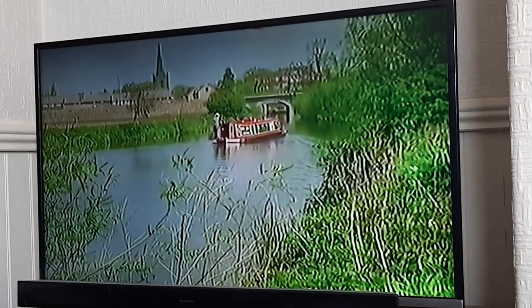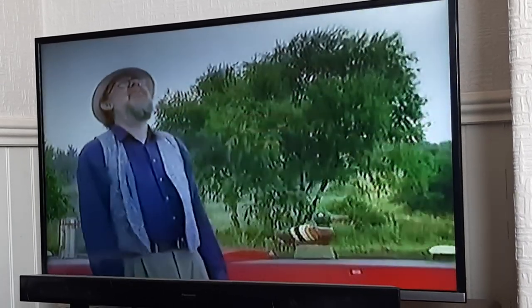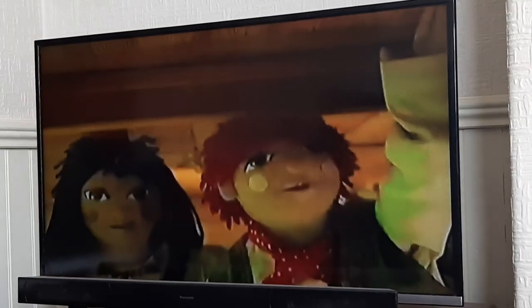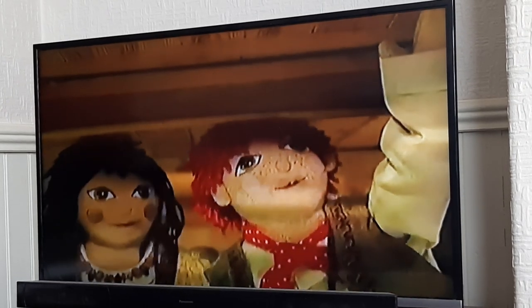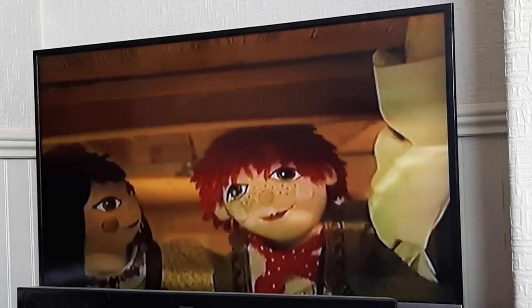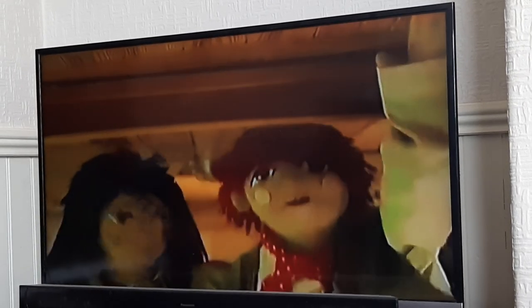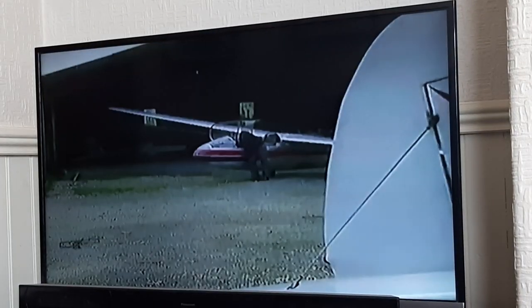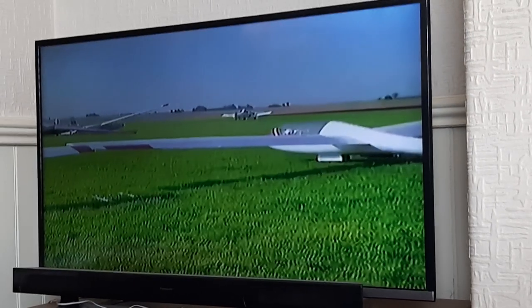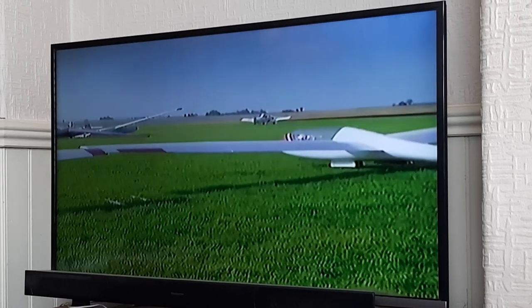Here we are. Oh, look. Soon I'll be flying up there, won't I? This looks like the right place. This is an airfield. People go flying from here.